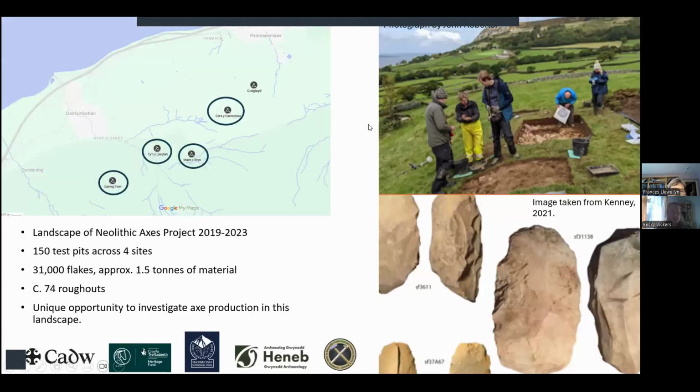The current project investigating Group 7 axes is the Landscape of Neolithic Axes project, and this is part of the Penmaenmawr Landscape Partnership Scheme, a 5-year Heritage Lottery funded project. The project is a partnership between Heneb, Penmaenmawr Museum, as well as the park, and its primary aims are to learn more about how axe making was spread across this landscape, but also to work with local communities and get them involved in the investigations as well.